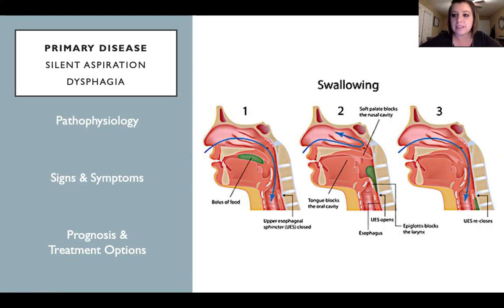But unfortunately, silent aspiration dysphagia, it's very hard to diagnose, and it's often misdiagnosed because it requires a modified barium study or something that will show the physicians what's going on the inside. Because on the outside, we don't see it or hear it or notice it. It's exactly that, it's silent. The brain is also not sending the messages for your typical reflexes to cough things up.